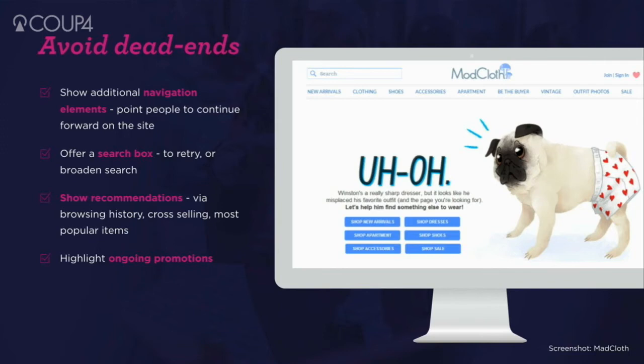But I've listed some examples on how to make the most out of your error pages.